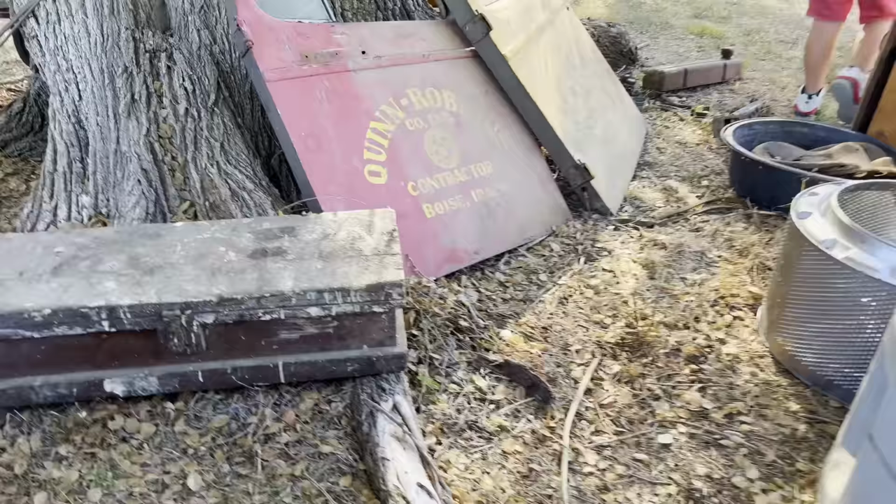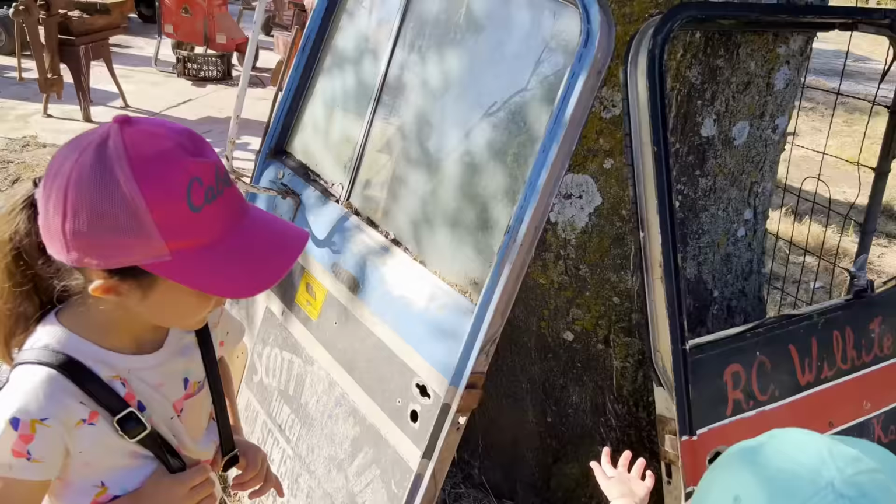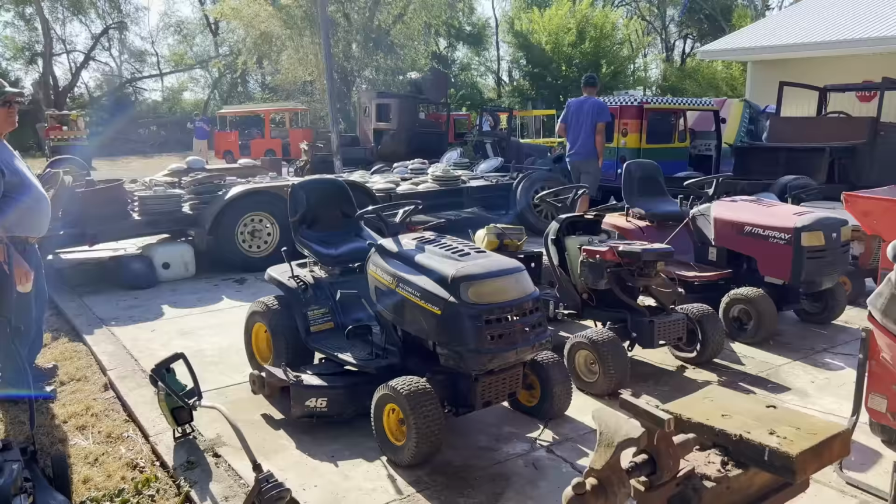These are pretty cool. I like those doors over there. I don't remember what they say. Quinn Robbins. And that one doesn't say anything, but it's just a neat yellow door. Those are off of an old semi. Some more doors over here. These aren't as cool, though, so I don't know if I'll bid on those or not. Old semis. Bunches of junk. Whole trailer full of hubcaps.